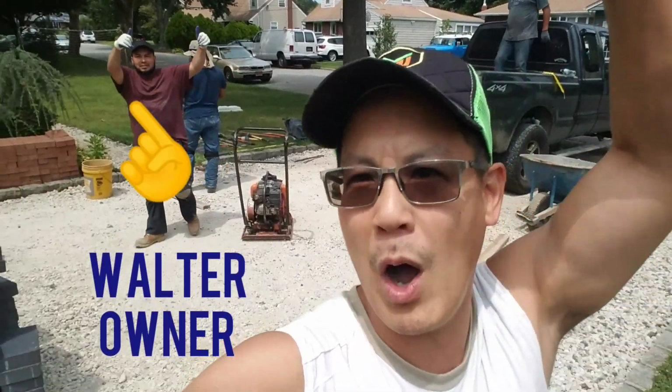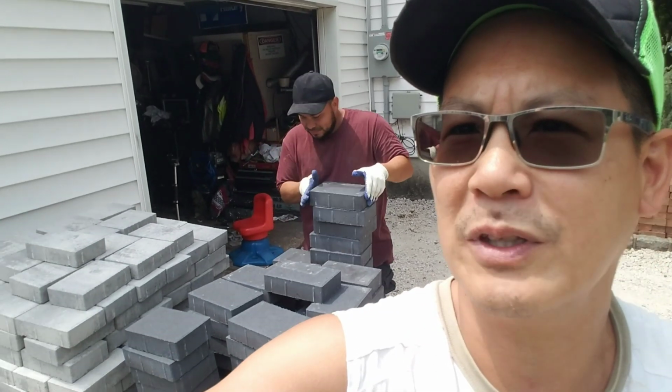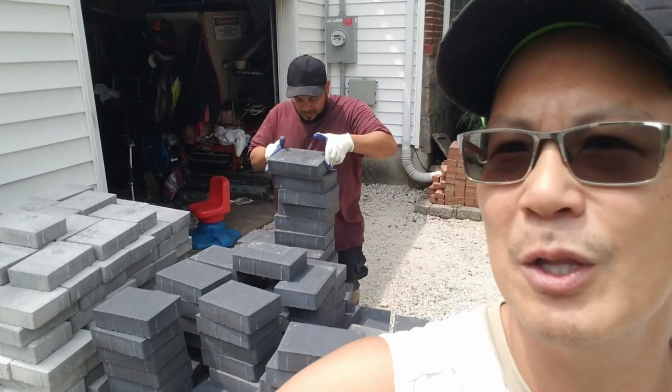Guess what's happening today? That's right, it's part 2 of the Sura Brothers Asphalt and Paving construction on my driveway, my walkway, and my stoop. The guy over there that just raised his arms, he's the boss. His name is Walter. He owns Sura Brothers Asphalt and Paving over here in Central Islip in Long Island.